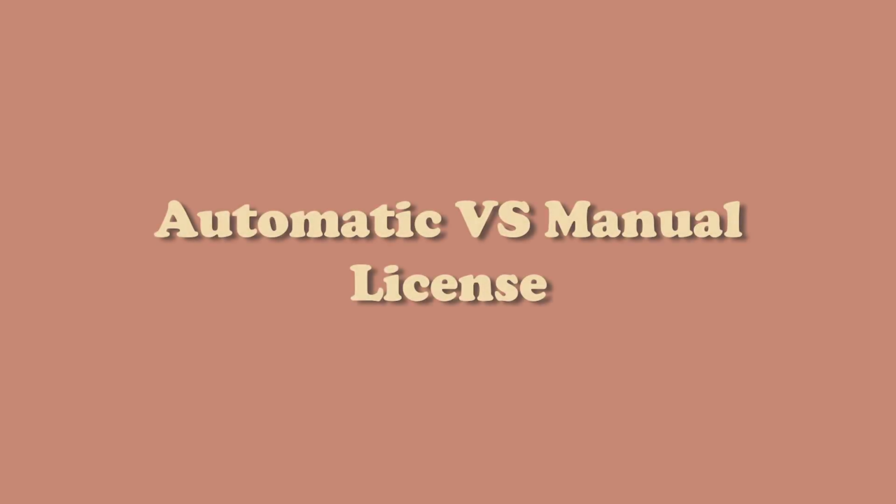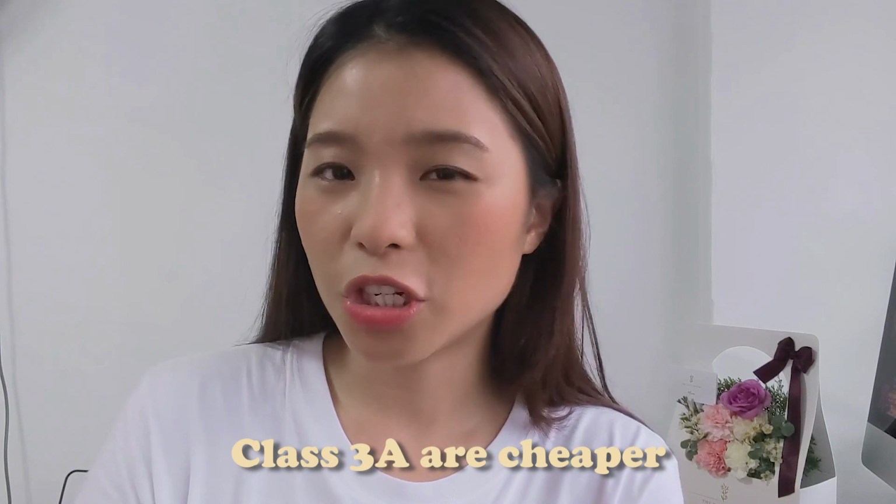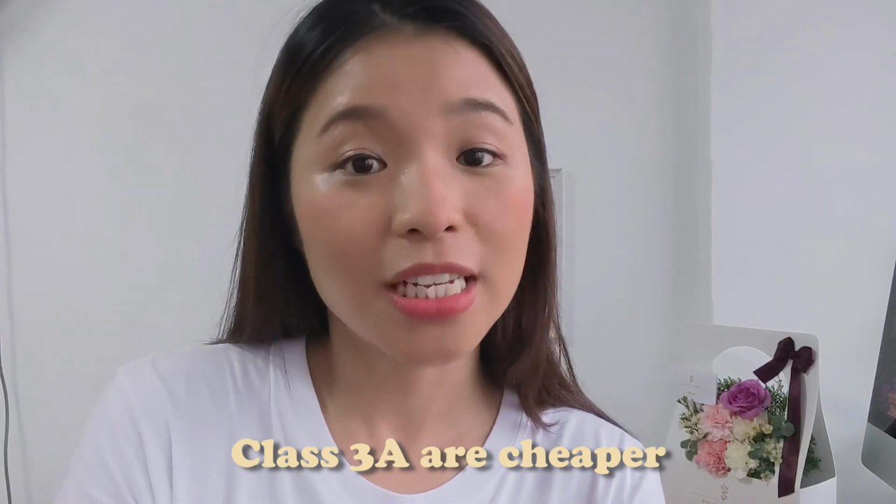First, decide whether you want to get an auto or a manual license. The pros and cons are pretty straightforward. Class 3A is usually much cheaper. Automatic cars are also largely available in Singapore and other countries. So if you want to get your license quickly, simply and easily, go for an automatic license.